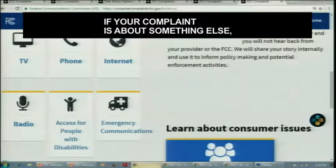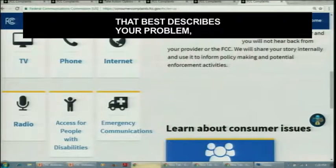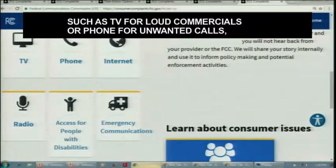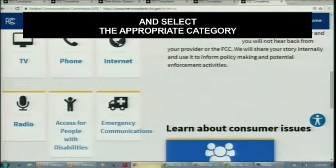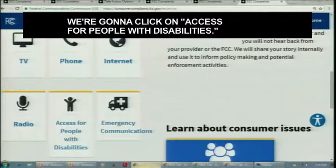If your complaint is about something else, you should select the category of complaint that best describes your problem, such as TV for loud commercials or phone for unwanted calls, and select the appropriate category to reach that specific form. We're going to click on Access for People with Disabilities.